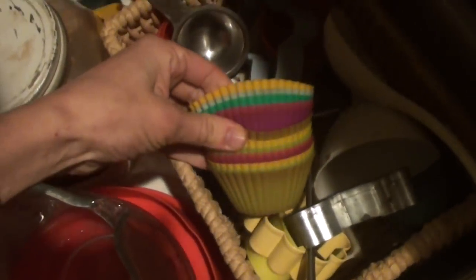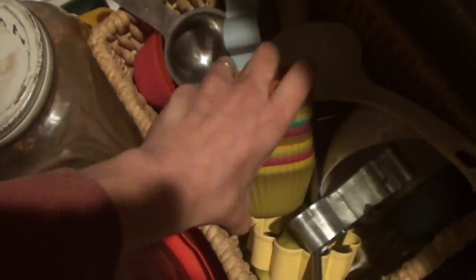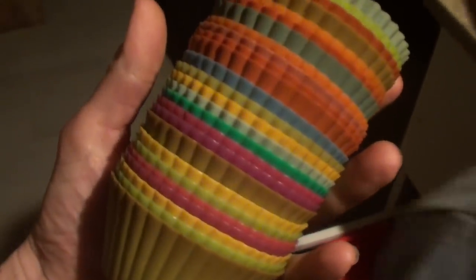My favorite thing to bake with is these silicone baking cups. Things come out so easily when you use these. It makes such a difference rather than the paper that I find things tend to stick to. So that's what we will be doing.